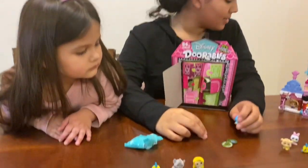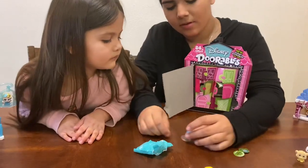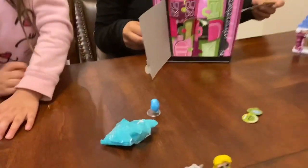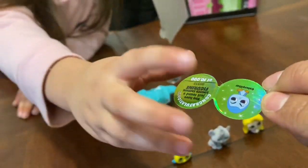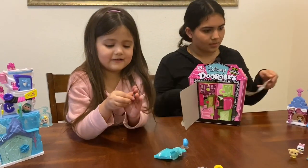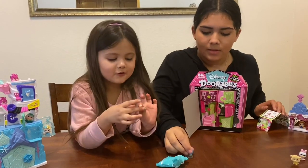Ooh, from Alice in Wonderland? Yeah. Vivian, see. What's his name? Caterpillar. He's a special edition. Is he like the other one? He comes with a little certificate and everything. Cool. Yeah, Caterpillar. I'm gonna keep this. And I'm gonna take it to school when I wake up.